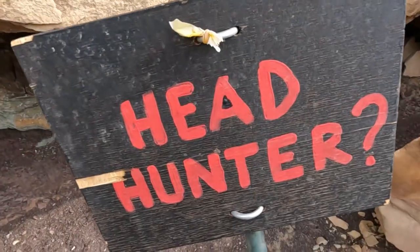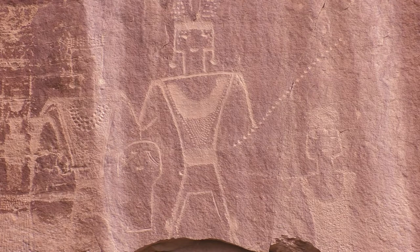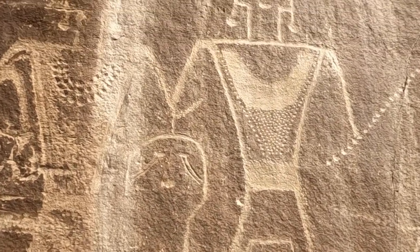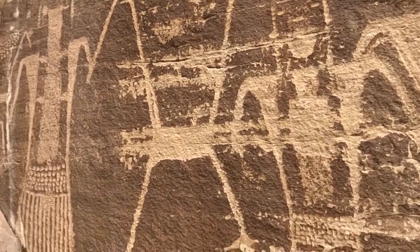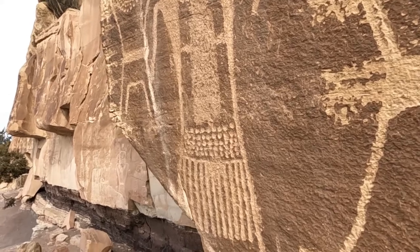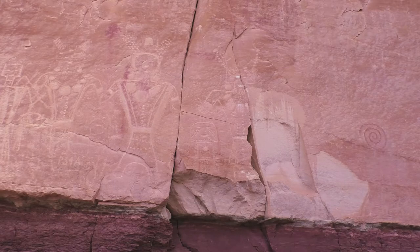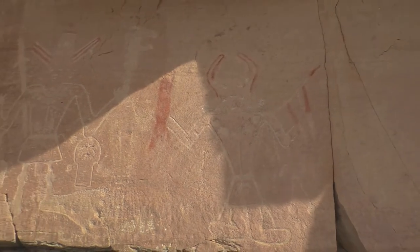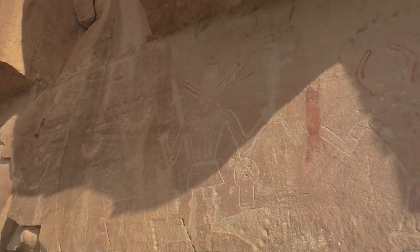Okay, here's the part for mature audiences. Little kids, if you're out there, cover your eyes. All right, this is where things start getting crazy. What do you think that guy's holding? Oh, the sun is messing this all up. Can you see how big that guy's feet are? I wonder why his feet are so big.